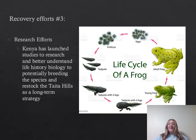The last recovery effort I want to chat about are research efforts. Everyone knows that endangered species need funding to understand their reproductive biology, their life history biology, habitat, mating, feeding mechanisms, all that good stuff, in order to have a legitimately successful way and mechanism to rehabilitate their population size and the population overall. Now, I've read a few articles talking about how different researchers in the Kenyan government have launched a plan to better study their life history biology because this species is so understudied.